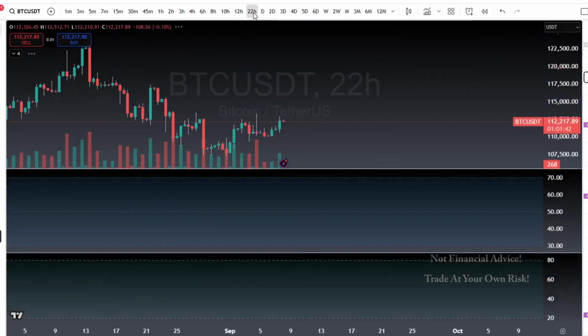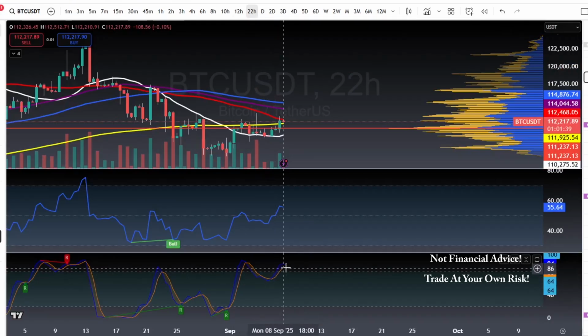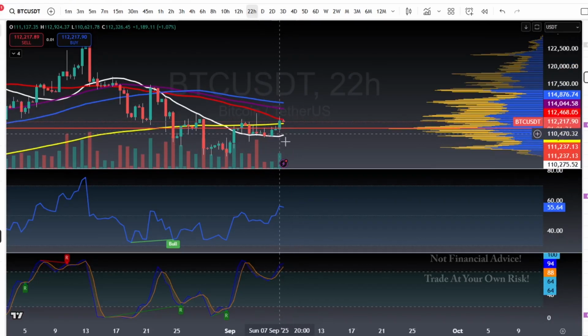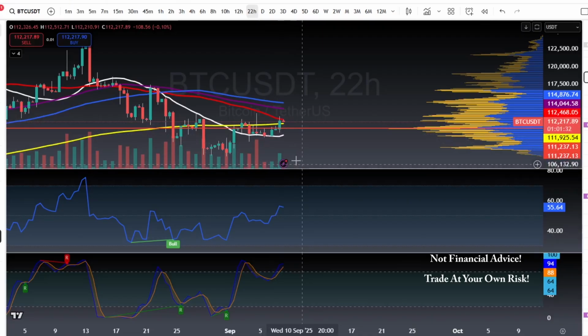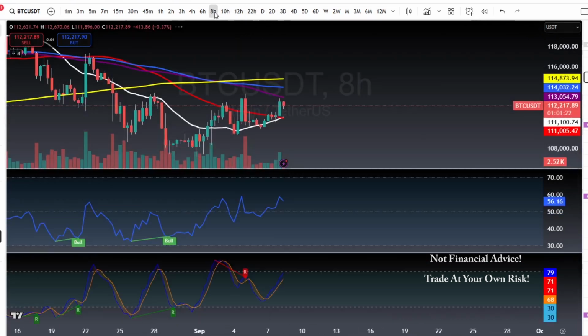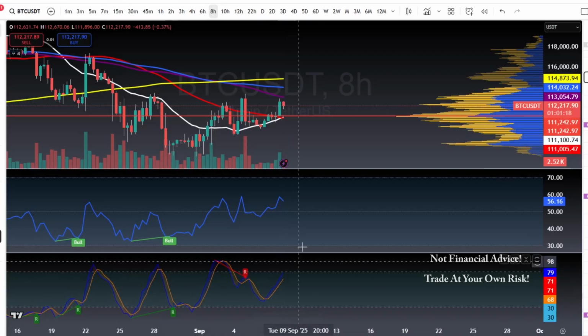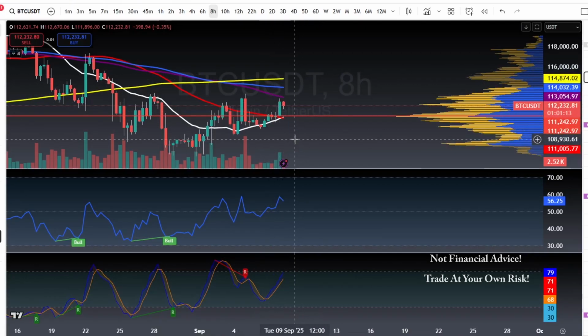Now on the other time frames, like the 22-hour time frame, we never came down. We started to roll back up. Now we are getting a little toppy here, but we were able to reclaim the 200 moving average at $111,925. Let's see if we could gain support here and possibly get up higher and reclaim all these moving averages. On the 10-hour chart and on the 8-hour chart, we're starting to get not too top in the stochastics. We still have room to go, but we need to reclaim this 200 moving average as soon as possible. This one on the 8 hours is currently at 114,874.